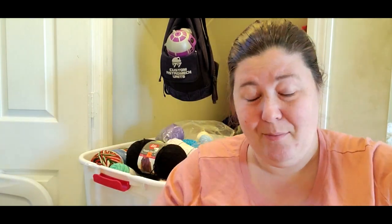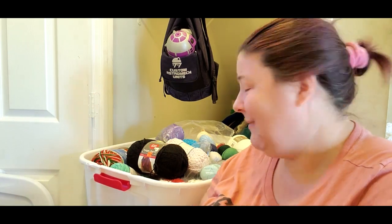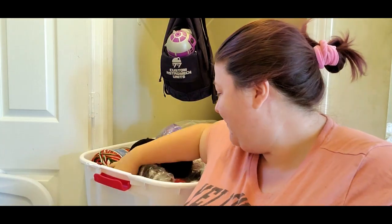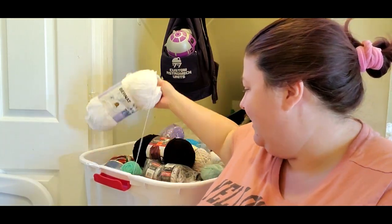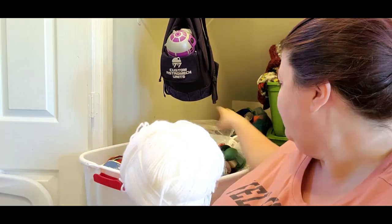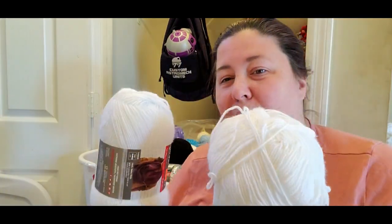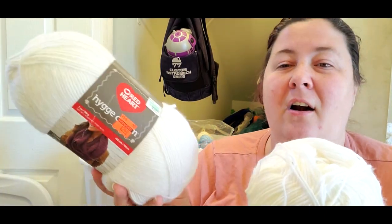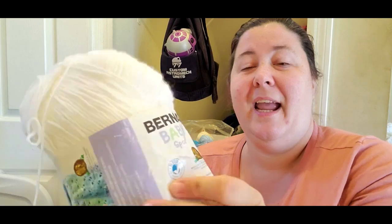And these go on sale all the time on Premier's website, like all the time, for like 3 for $5 or 3 for $6. And when that happens, I buy them because I'm not paying full price, because I don't use it that often, which is why it's in the bucket. I also have, you will notice, white yarn in here because I do not reach for white yarn. This is Red Heart Huga Charm, and this is Bernat Baby Sport.